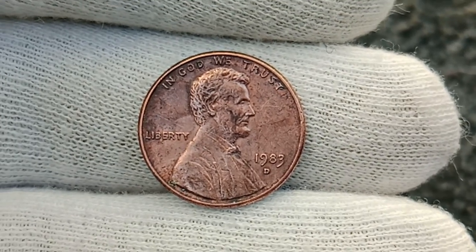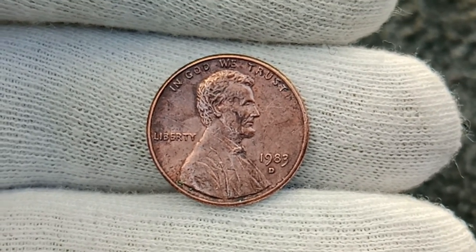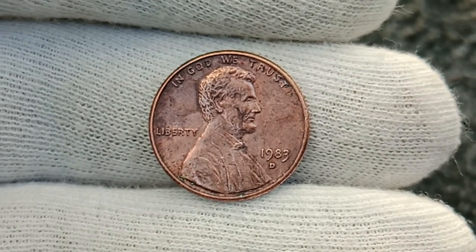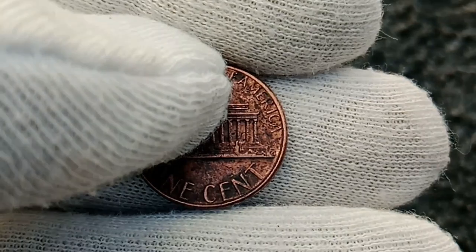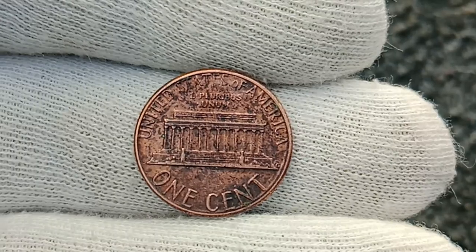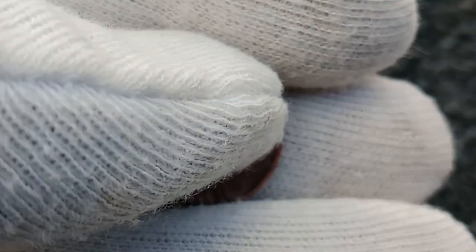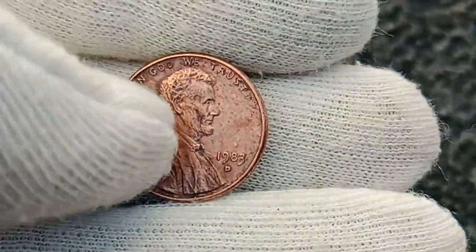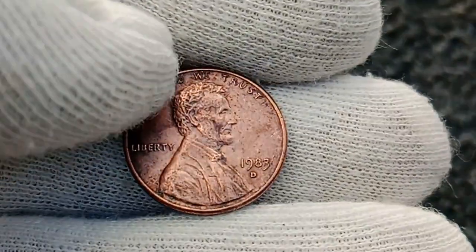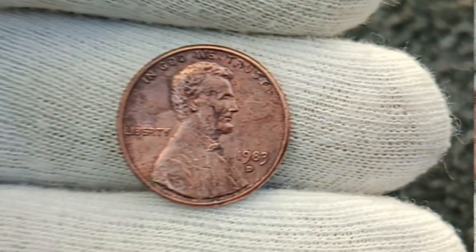The 1983 D penny was minted in Denver, and most of them were produced in huge numbers. In fact, more than 7 billion pennies were minted that year. Typically, a 1983 D penny would only be worth 1 cent, its face value. But, as with many coins, there's always the possibility of something rare slipping through the cracks during the minting process. In the case of the 1983 D penny, there's a very specific and incredibly rare error that makes this coin worth an eye-popping amount of money.